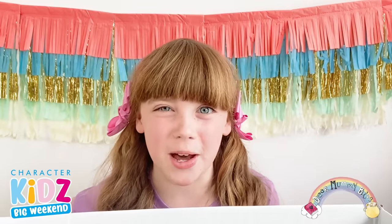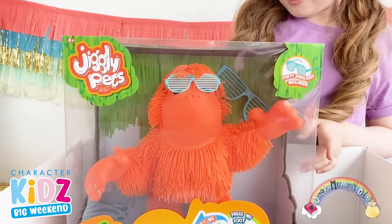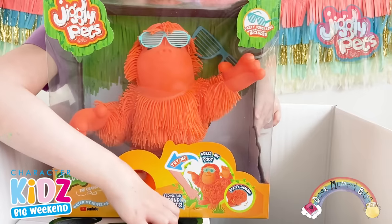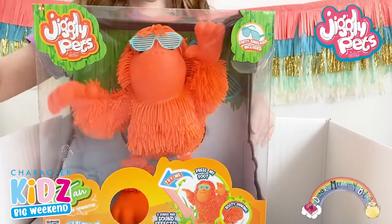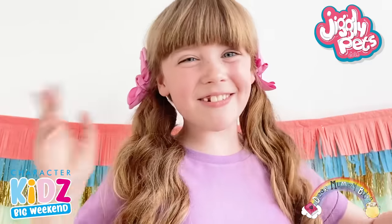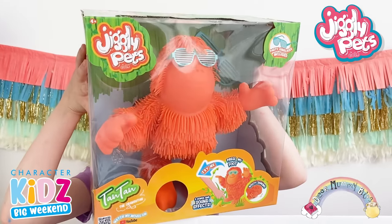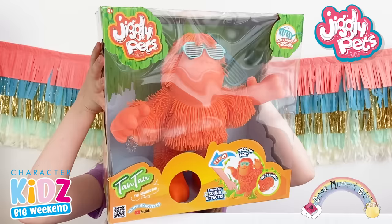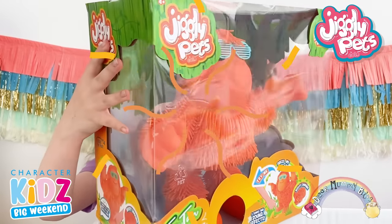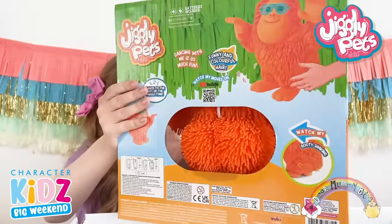I'm very excited about this next toy. It's Jiggly Jiggly Tan Tan! Press him. He's an orangutan! He'll walk, shake and jiggle to a catchy tune. I can't wait to unbox and dance with him. Be sure to check out my YouTube video coming soon.